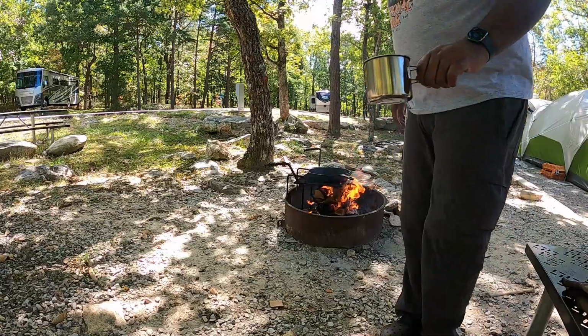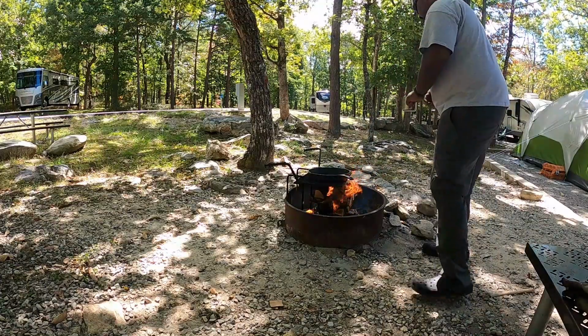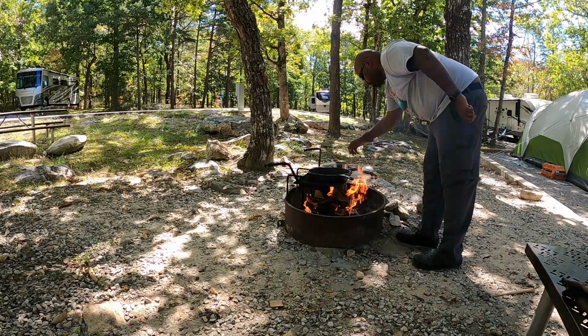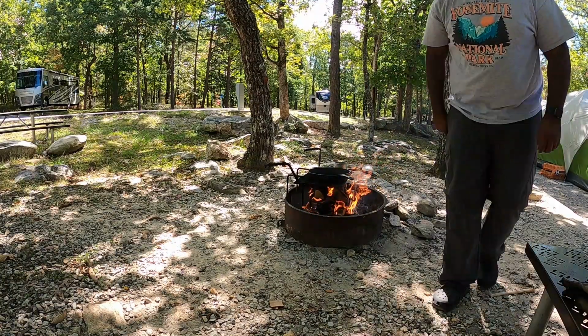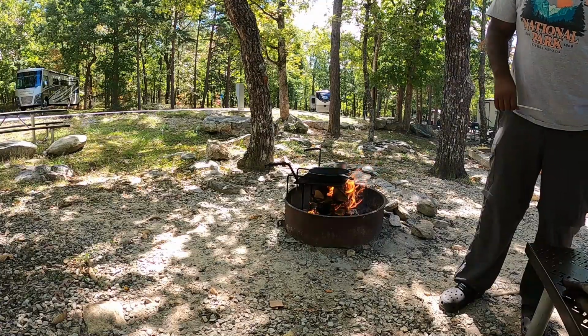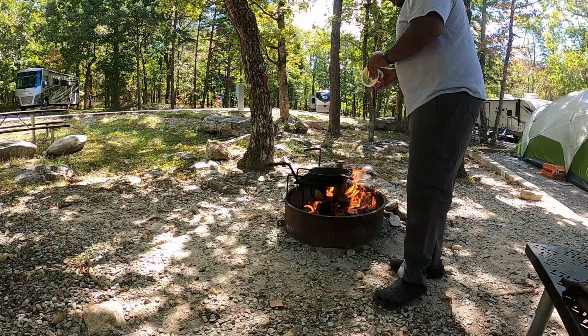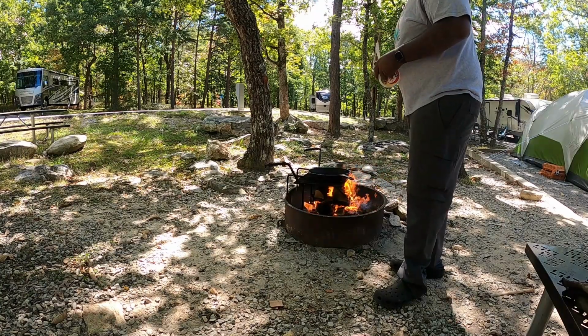Got a fresh pot here. Let's put some water to boil in here. We're gonna make some tea. Rather, not tea, some instant coffee.